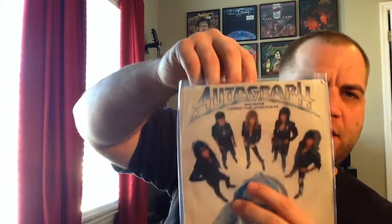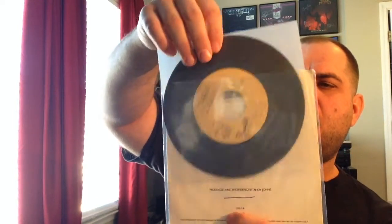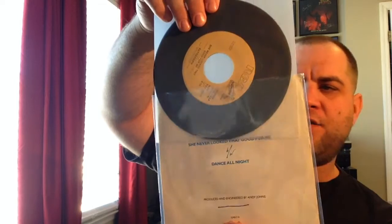Next up, again, this is the same type of thing. I paid $1 for it. It's a promo copy where the vinyl's in mint condition. The sleeve's a little dirty though. This is autographed. She Never Looked That Good for Me. These always trip me out. I've seen this before. Actually, I have another one that's the same way.